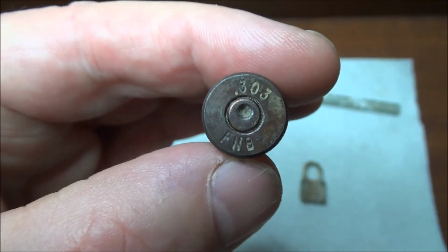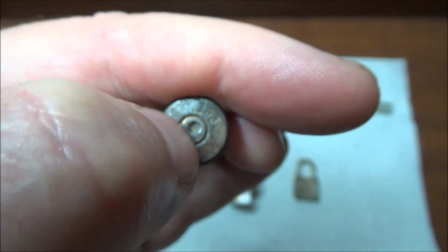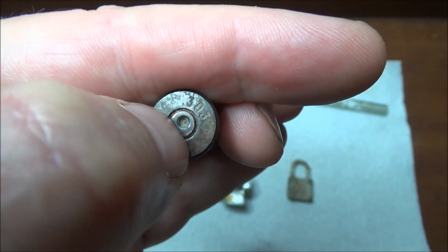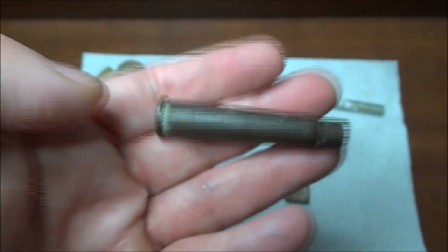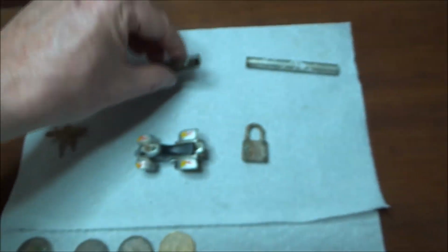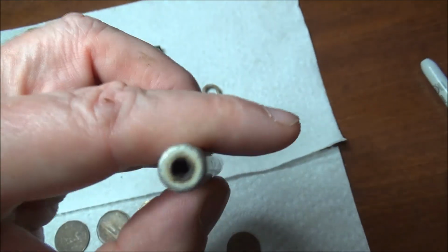You can do your own research on that if you wish, but you can certainly see where the pin hit the head casing there, and yeah, it's fairly heavy. It's solid brass, of course. This here is, I believe, a pin barrel. It's quite heavy as well.